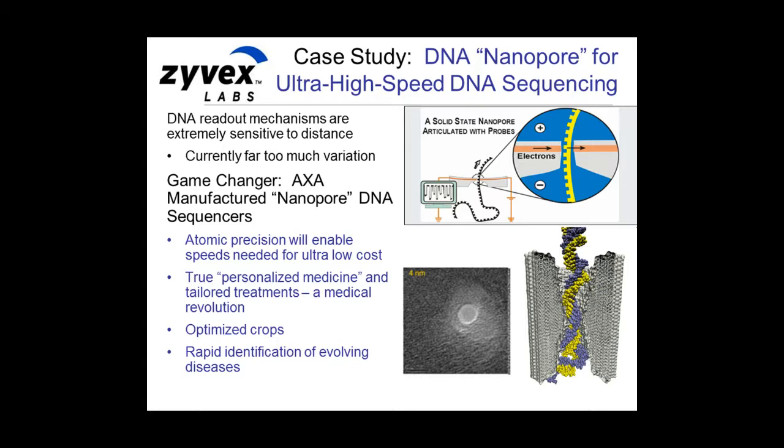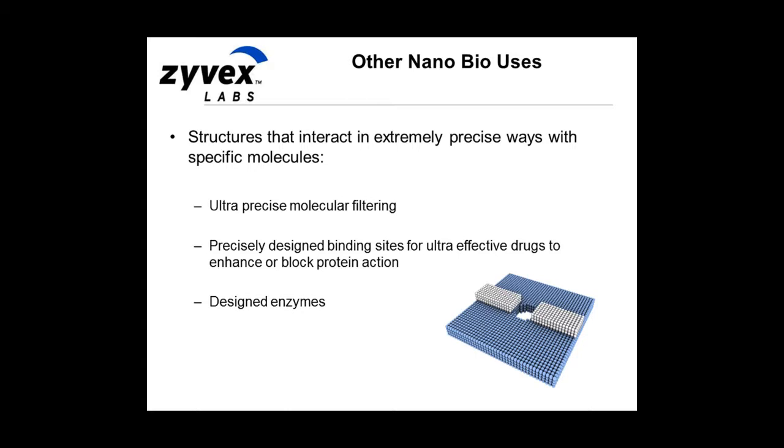And here's a classic example of where you need the precision. People can make the openings the size they want them. They just can't make them with enough precision. They can't control the size and the shape well enough to get regular translocation of that DNA up through there. They also are having a hard time figuring out how to get the electrodes in there. I think I know how to do both. There are many, many other nanobio uses, ultra-precise filters, designed enzymes. There's lots of stuff. I don't have time to talk about in any great detail.